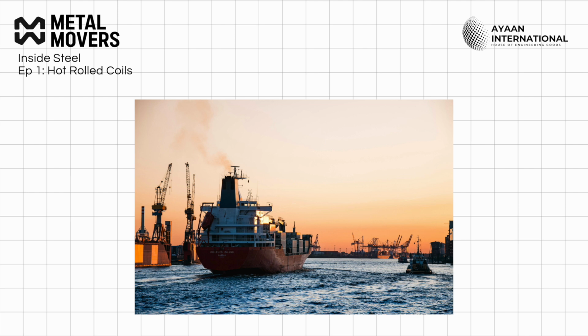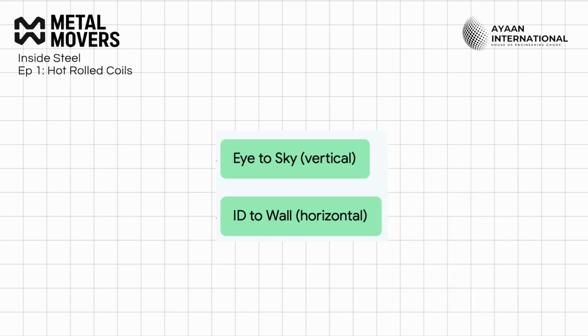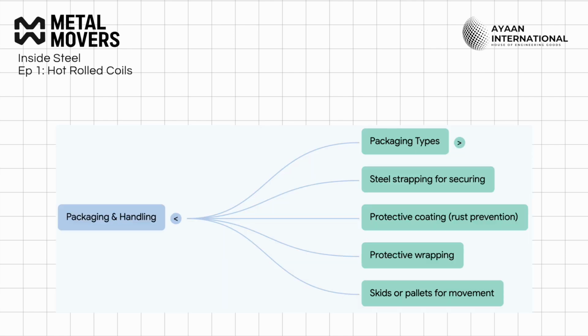Makes sense. Okay, now let's talk about packaging and handling. These coils are huge and heavy, so I imagine they need some pretty specialized packaging. They do. The source document mentions eye-to-sky and eye-to-wall packaging, which refer to the orientation of the coil. Basically, whether it's standing upright or lying on its side. They use steel strapping to secure the coil, and they often apply a protective coating to prevent rust. Then they wrap it all up in a protective layer and put it on a skid or pallet to make it easier to move. Wow, that's quite a process just to package it up.